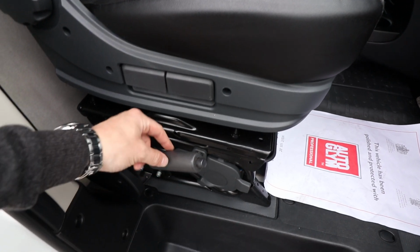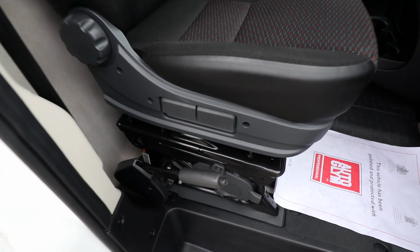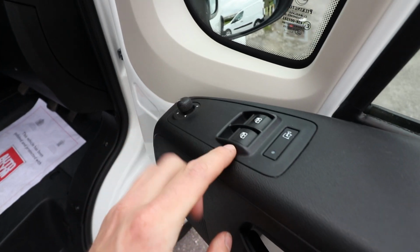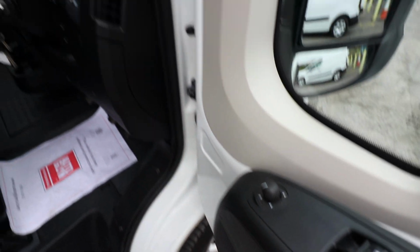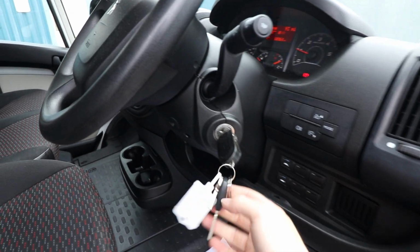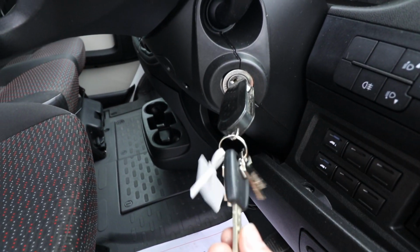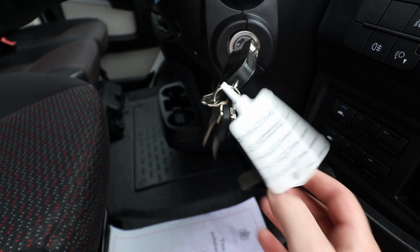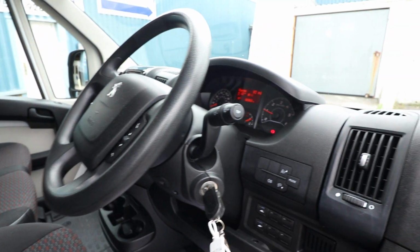One thing to note on Peugeot Boxers, the handbrake is on the right hand side, something which will take a bit of getting used to. Electric windows, electric mirrors. You can see that we do have two keys for the vehicle. One is the full remote, the other is a non-remote spare, and then these are some additional keys to lock the rear of the vehicle.